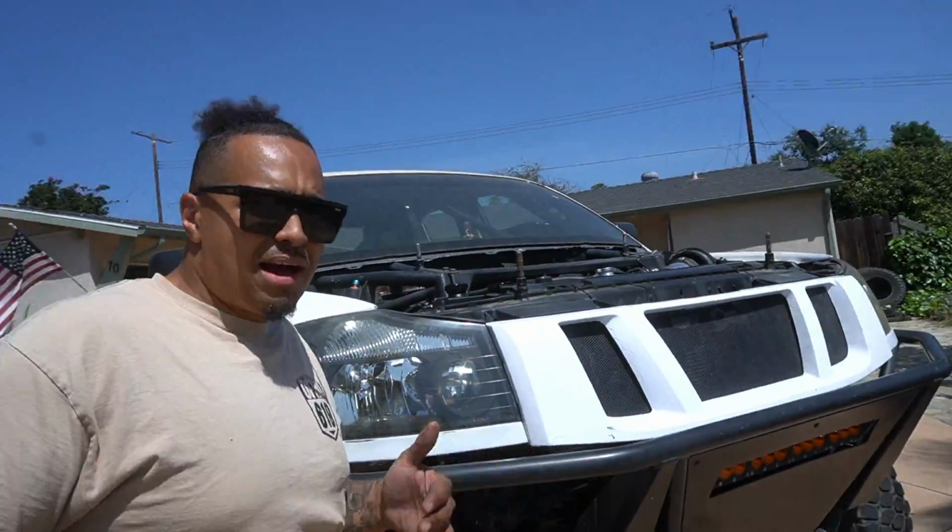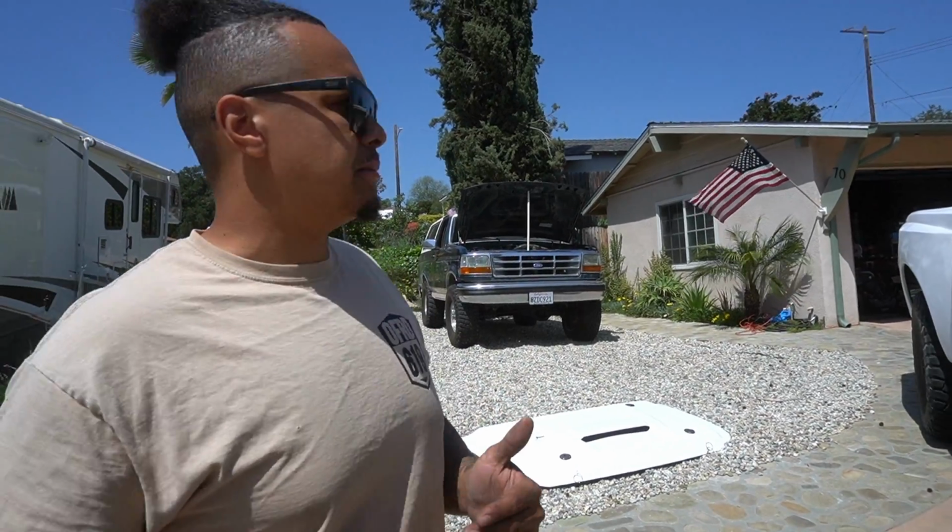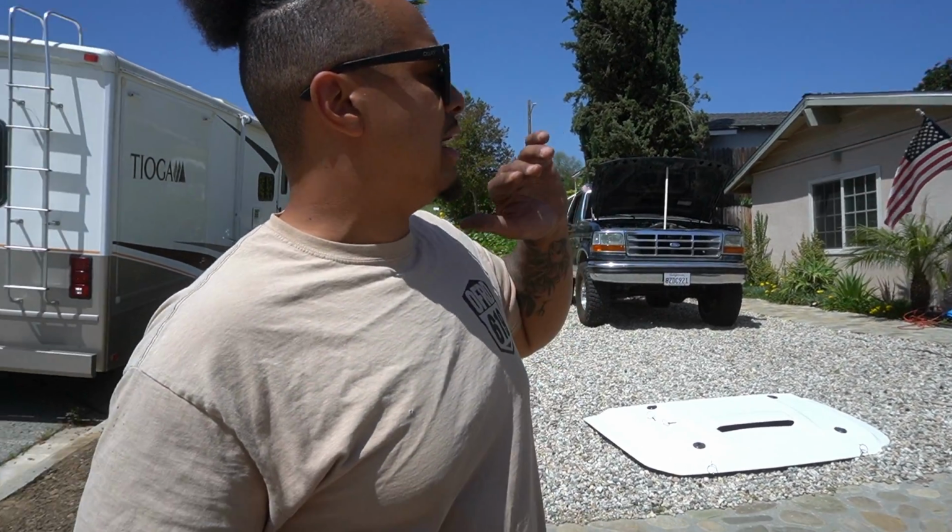So let's touch on why we're not driving it this time. Yeah, I was going to get into that. Let's touch on it real quick. So, not driving this time because I have a misfire issue where it's misfiring on different cylinders.